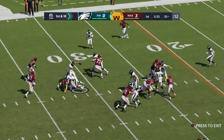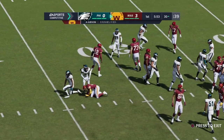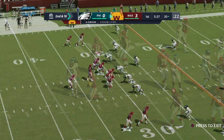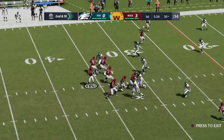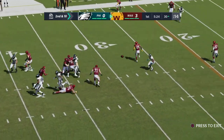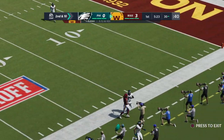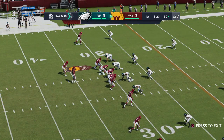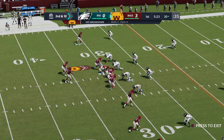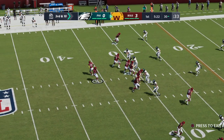From the shotgun now, here's an inside give. Now he's able to break through 1 tackle, but it slowed him down enough that he could only manage getting back to the line of scrimmage. No gain on the play. Second and 10. Now he'll look to throw here on second and 10. And he's just going to get rid of this thing. To no one here, he throws it away, and incomplete. Brings up a third down and 10.